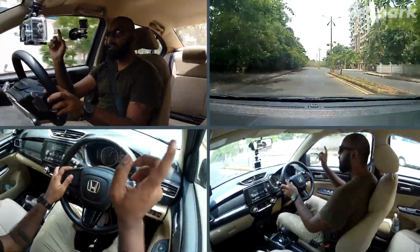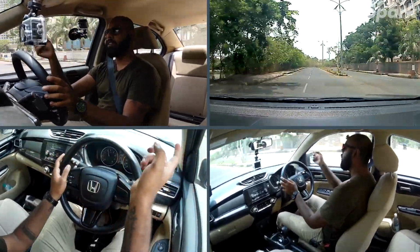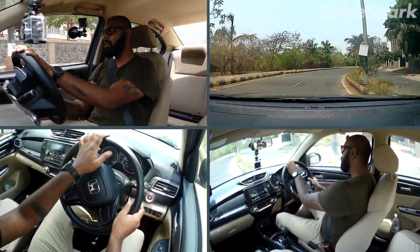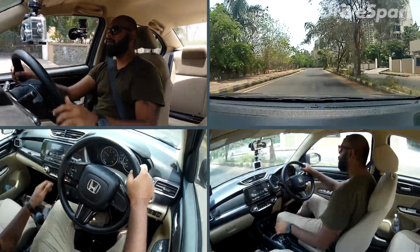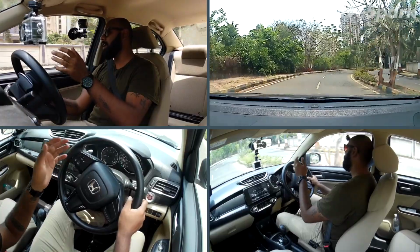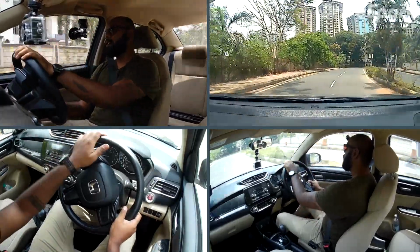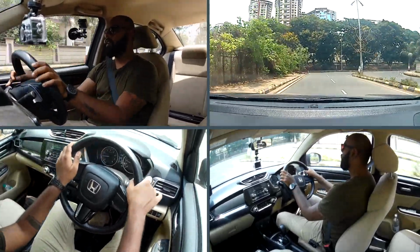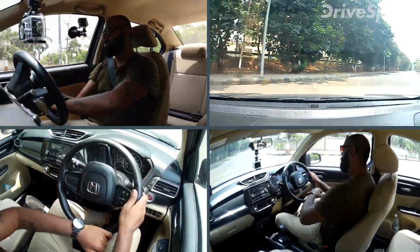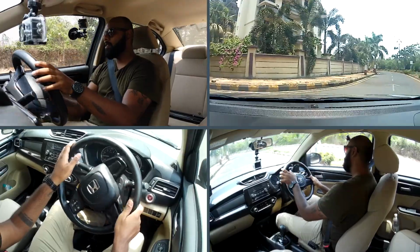So you can hear the revs continuously. That kind of gets a bit annoying sometimes. But yeah, guys, overall, this is a very excellent car to drive. I'm just in love with how this car handles. This is a very nice car. Handling really well, steering excellent, gets excellent steering feedback, and it's just awesome.